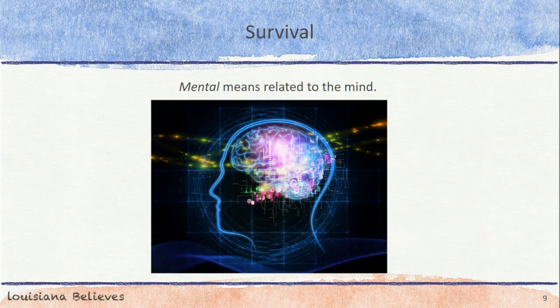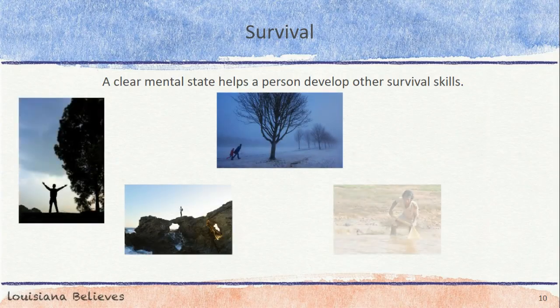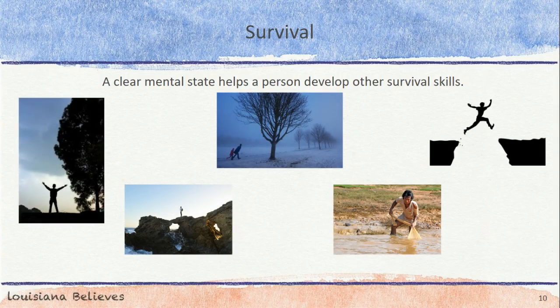The mental component of survival is related to the mind. This includes your ability to recognize that you are in a crisis and then overcome your panic to think clearly. Once a person realizes that he is in a crisis, he needs to use mental strength to think clearly.